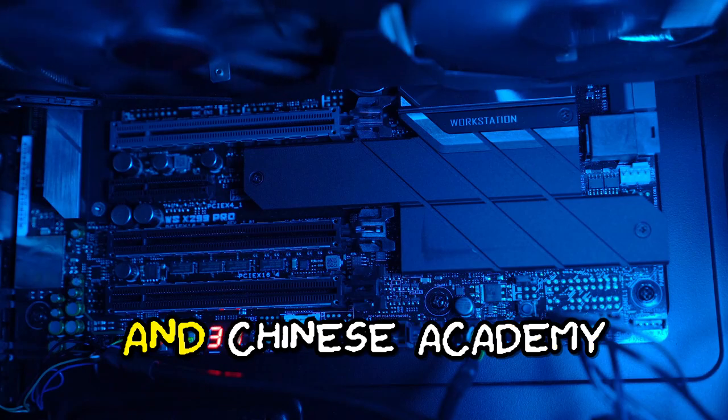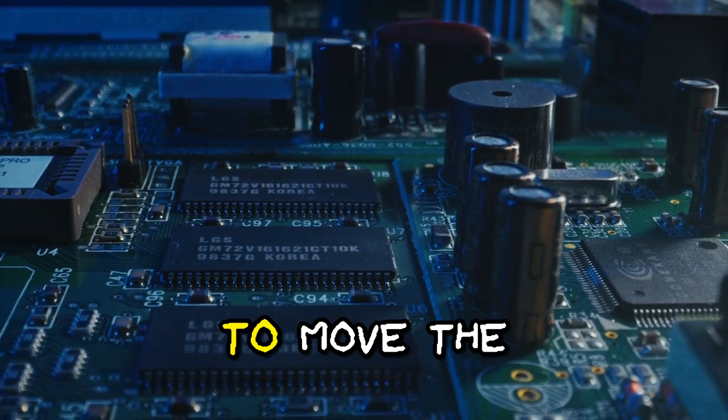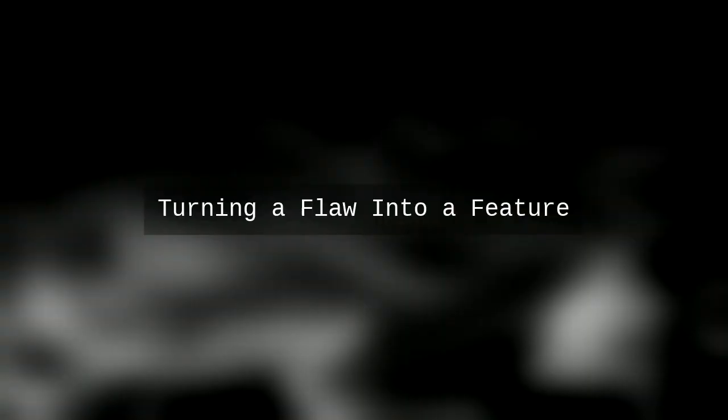The Peking University and Chinese Academy of Sciences team looked at this bottleneck and asked a different question. What if the chip didn't need to move the data at all? What if memory and computation could just happen in the exact same physical place?